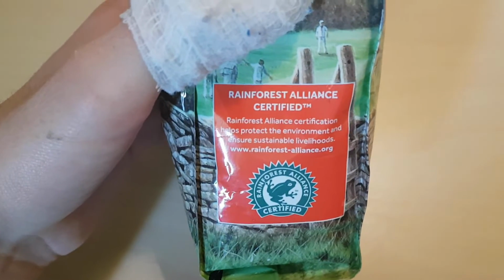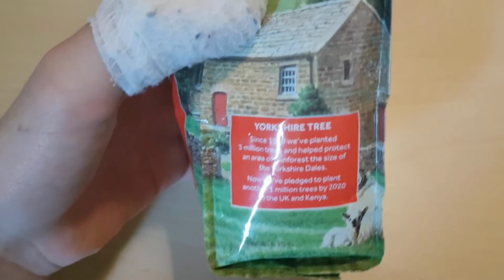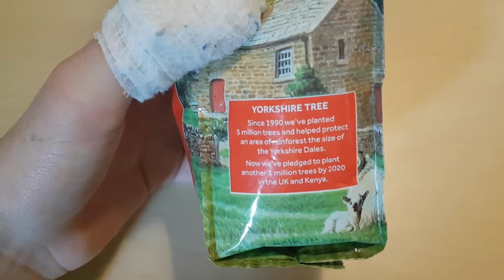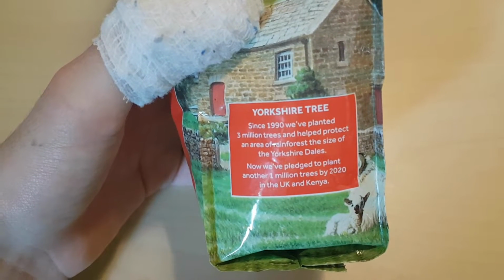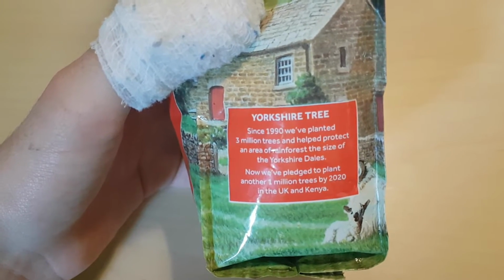So, the tea itself is certified by the Rainforest Alliance. So, it has a certificate that the tea is somehow environmentally friendly. It helps the environment to replace trees and to not cut the rainforest. And the tea brand itself claims that they have planted about 3 million trees since the 1990s. And they are planning to plant even more.